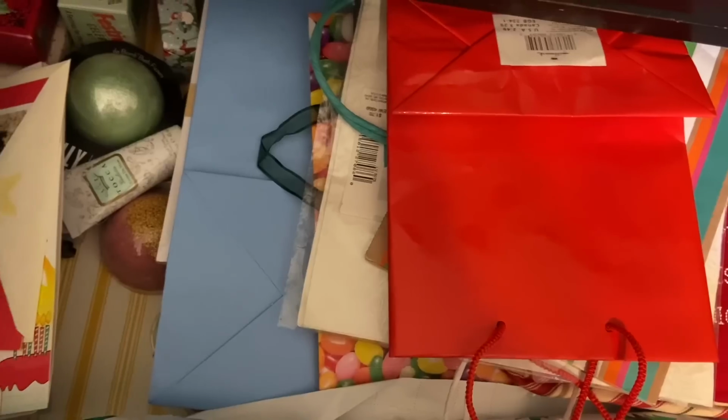For my daughter, I found this Pacifica for 50 cents. Looks like eyeshadow, and I know that Pacifica tends to be vegan and cruelty-free, but also a little on the expensive side. So that was nice for brand new.